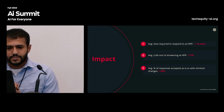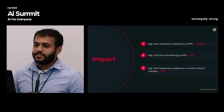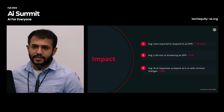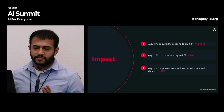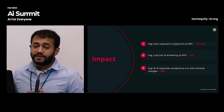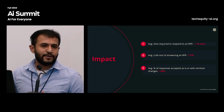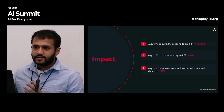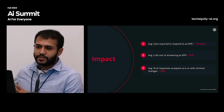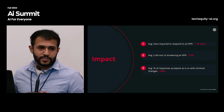So some impactful results we've gotten from this. The average response time of an RFP is way less than 10 minutes now. For one RFP, a 600-question RFP, we're able to do that in 8 minutes. The average cost of answering that for the LLM itself is less than $10. And again, we are comparing this with something which took 2 to 4 weeks and 9 people on a team. And the next question is, okay, how good was this?